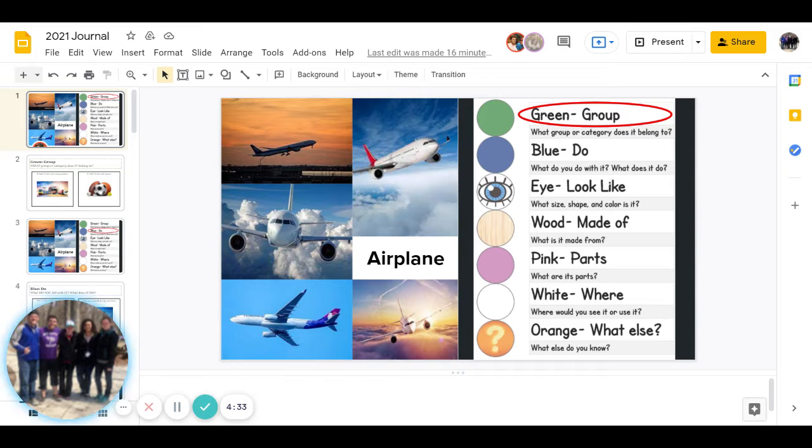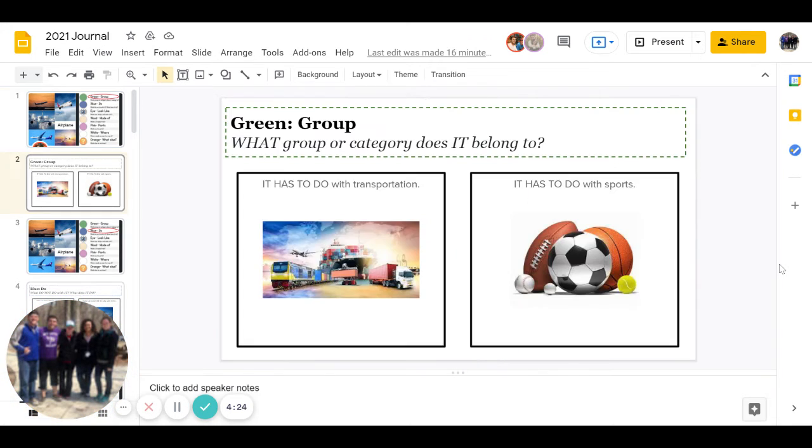All right, let's get started. Today's word is airplane. First color is green. What group or category does it belong to? Does it have to do with transportation, or does it have to do with sports? Go ahead and pause to answer.